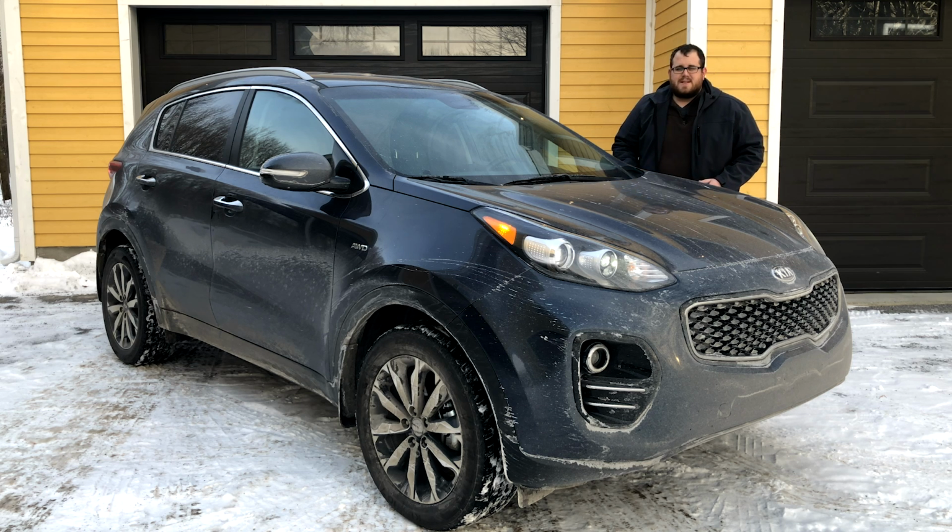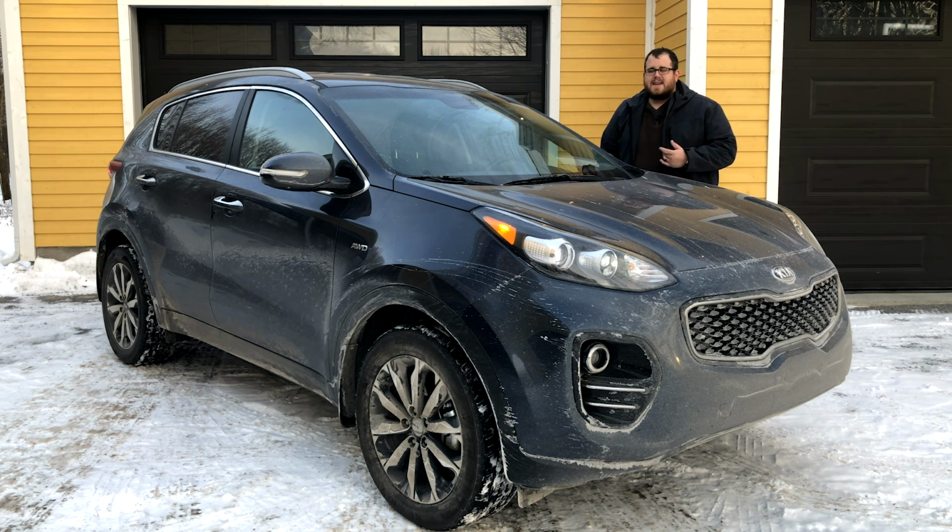That's why sometimes journalists get long-term test vehicles like this 2019 Kia Sportage EX. We've had this vehicle for about 6 months now and driven just under 22,000 kilometers with it. That's about 22 times as much as we do with any other car that we do here on Test Drive. So we have a pretty good idea of how it works.